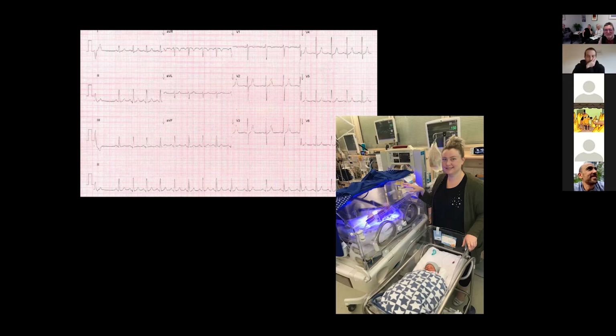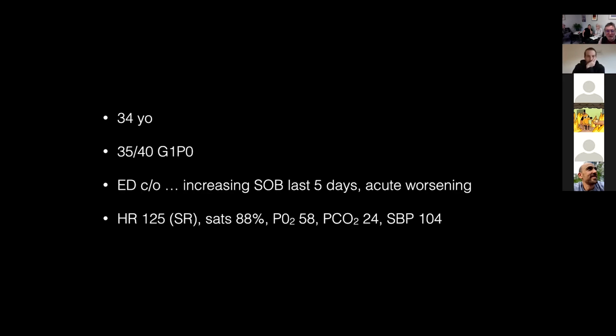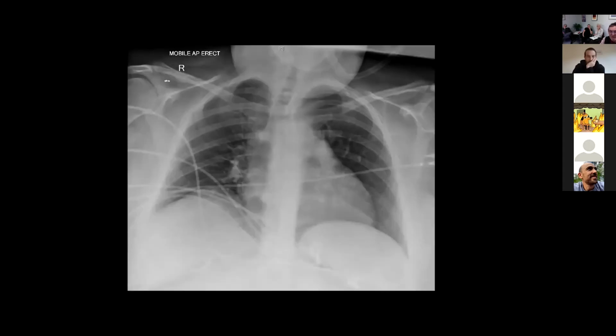Okay, so that was just, now where are we up to? I think I'm running out of cases shortly. What's this one here? Oh, this is a fascinating one, because she was 34 years of age, first pregnancy, increasing dyspnea, comes in, as you can see, she is hypoxic, she's hypocarbic, and her heart rate's 125. That's a chest X-ray, which perhaps not much to comment on, except it doesn't look particularly abnormal.